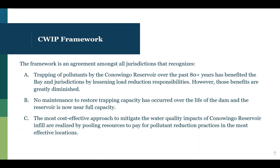And the most cost-effective approach to mitigate the water quality impacts of the Conowingo Reservoir infill is really realized by pooling all of our resources to pay for pollutant reduction practices in the most effective location. So instead of just scattershotting wherever, this WIP really looks at positioning BMPs in the most effective locations. In other words, where the load is being generated, and try to position the best BMPs in those locations so we can achieve the maximum amount of benefit at the lowest cost.